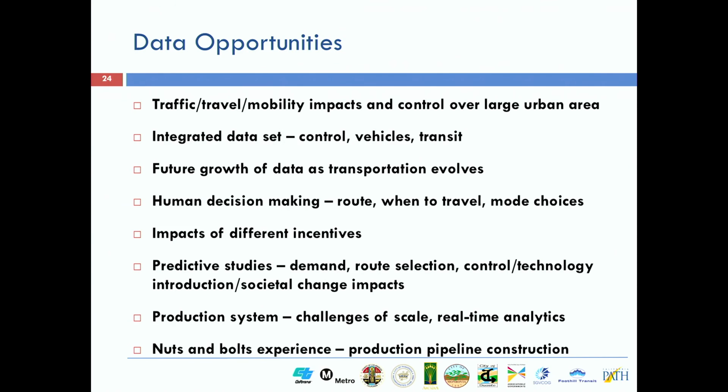Okay. So some of the opportunities this starts to open up for people who are interested in data, looking at traffic and travel and mobility impacts, and control and how these things interact over a large urban area. This is a unique data set, I think. There are a few places that have one similar to this. San Diego has done some of this sort of thing. But I think this is going to be the most comprehensive, probably around.